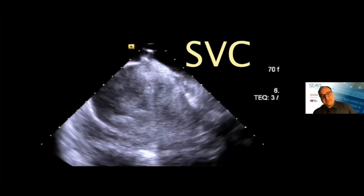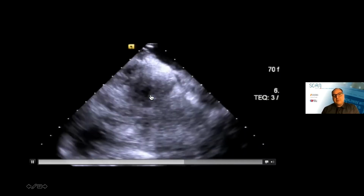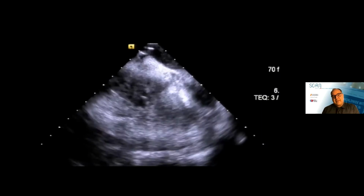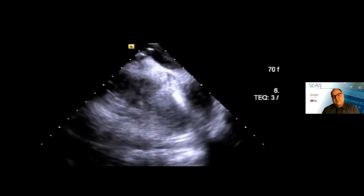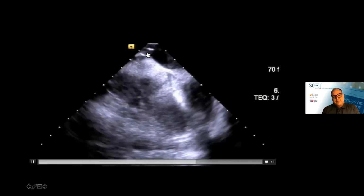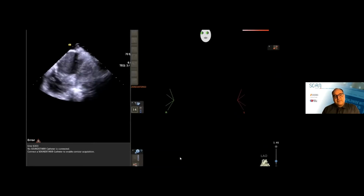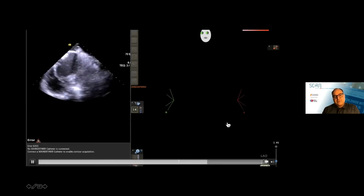The most important view for atrial fibrillation is this view of the right atrium, where you tilt the catheter posteriorly and to the left, and this gives you a very nice view of the SVC. As you can see, this patient has leads coming down there, and we visualize the movement of the catheter into the SVC. So on the right, you see the ICE image.